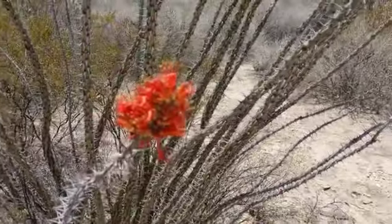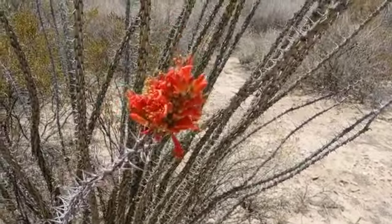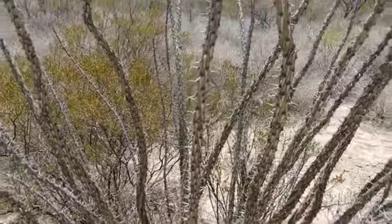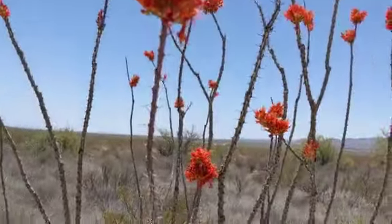From back a ways, it just looks like red. You don't see the yellow on it so much, but sometimes the whole stalk will turn green. These aren't going yet, but maybe they will. But these are huge. They've got to be 10 feet high. That's about 8 feet.